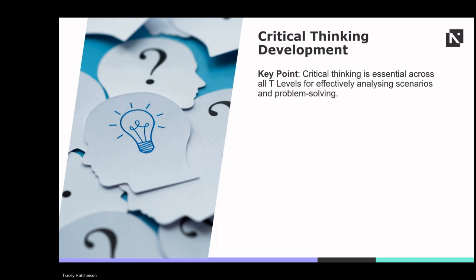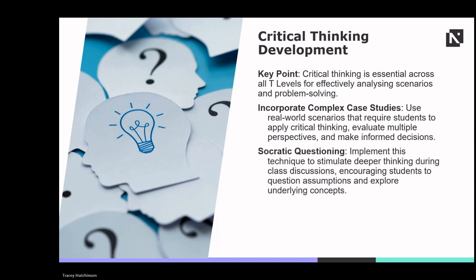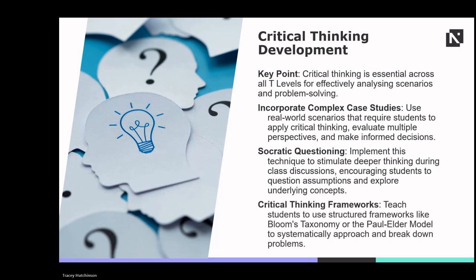To enhance critical thinking skills across the T-levels, incorporate complex case studies that mirror real-world scenarios. Use Socratic questioning techniques during class discussions to push students to question assumptions and explore underlying concepts more deeply. Additionally, teach structured frameworks like Bloom's taxonomy to help students systematically approach and break down problems, fostering a robust critical thinking ability.